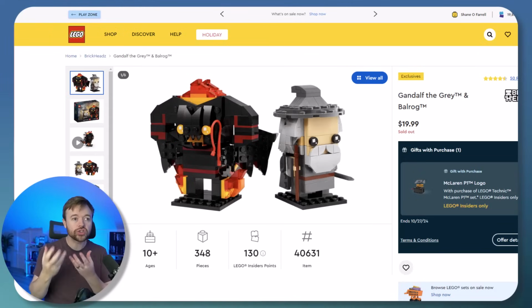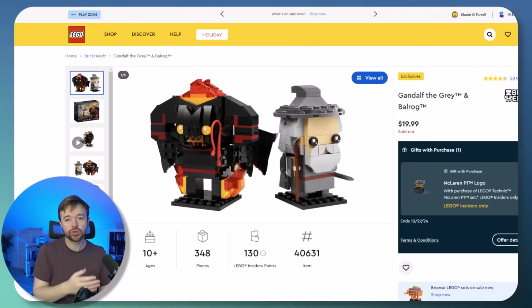So there are some opportunities like that where you can see something has sold out on Lego.com and you can rush out to your local retailer and get a couple. But with Brickheads, we can't really do that. When this is sold out from Lego stores, this is not coming back and you're not going to be able to find this anymore in retail stores at all. So Gandalf and Balrog.